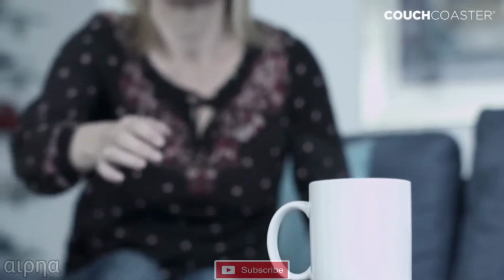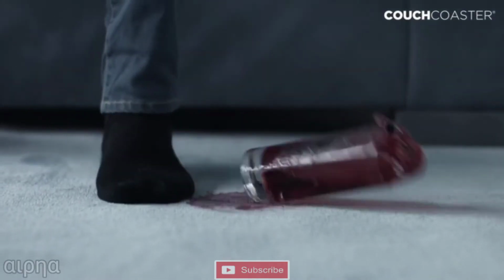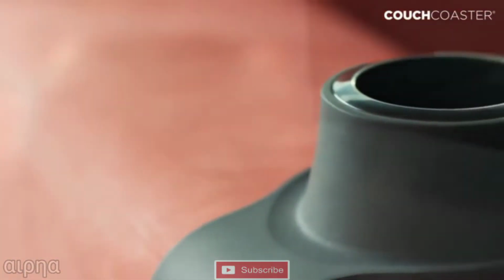Whether your drink is staring at you from the coffee table, balancing nervously on the sofa arm, or waiting to be knocked over on the floor, we have the perfect solution for you. Couch Coaster, the ultimate drink holder for your sofa.